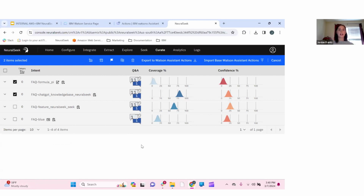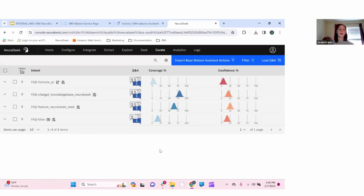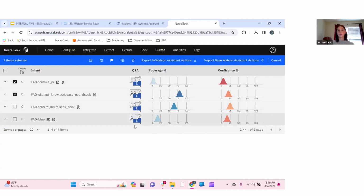If we don't match an intent, it'll hit that fallback, which hits NeuralSeek for some language generation. But this significantly helps you get started building out that virtual agent. And in a similar fashion, you're able to import some intents straight from your virtual agent, bring them over to the Curate tab, and be able to update, override, delete anything. A great way to configure and work on your project.